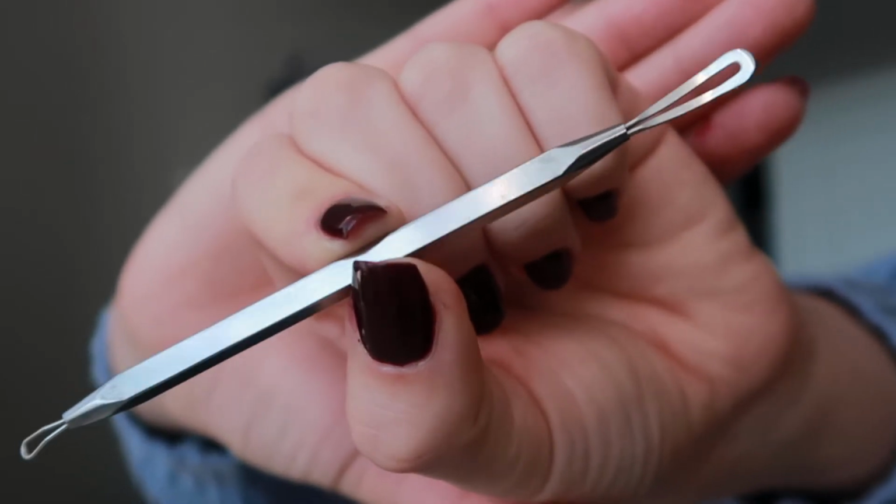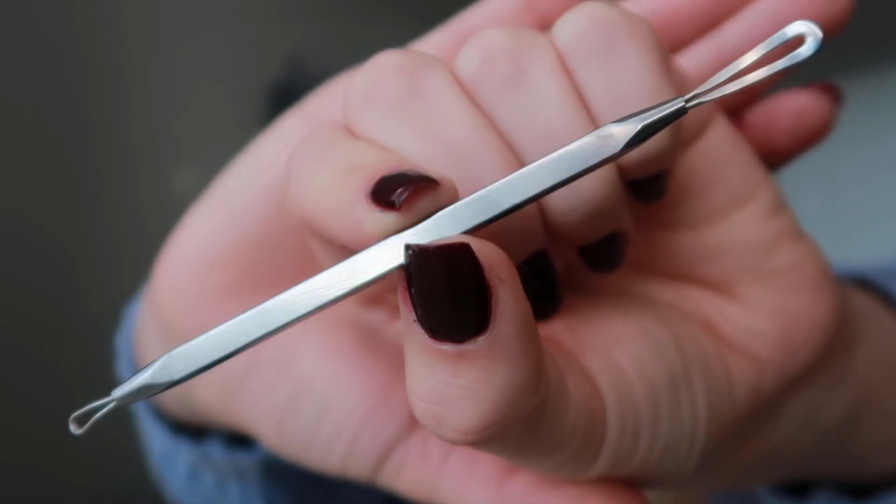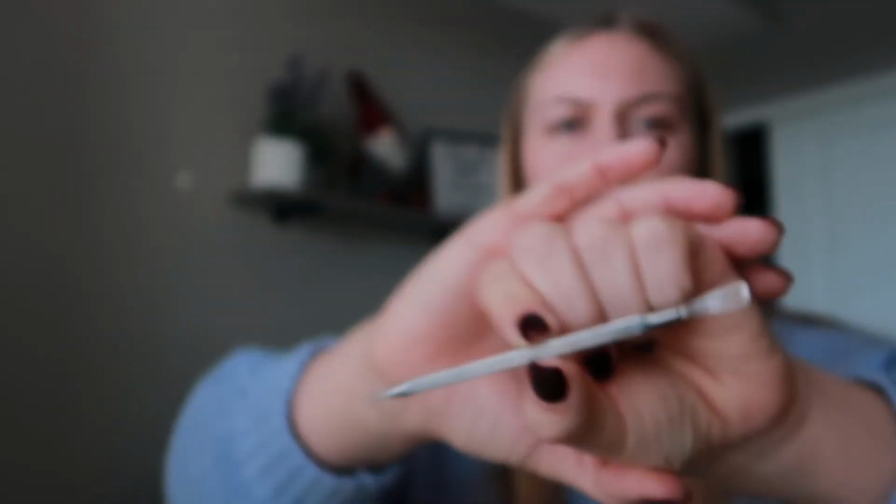And then the last thing I wanted to talk to you guys about is the products that I use. So this is the little tool that I use when I wake up in the morning if I have a couple whiteheads, and it is really gentle on your skin. It doesn't leave marks, which I really like. I got this honestly at Ulta. I think it was maybe, geesh, I don't know, maybe $5. It was really, really inexpensive.